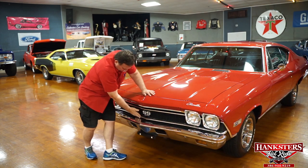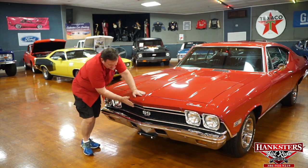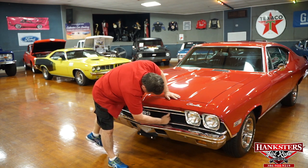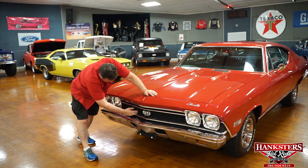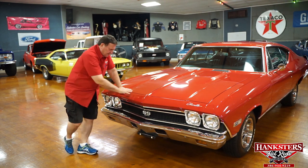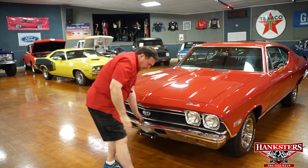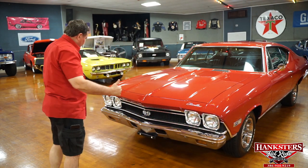The aluminum around the grill area, same way, just as nice and sweet as could possibly be. The grill itself, really nice, SS396, because that's what it is. Definitely got to address that. I can't go that way. Bumper fitment. Very, very nice. It's nice this way.